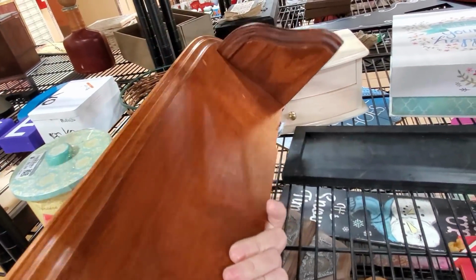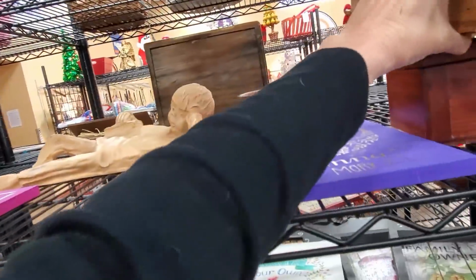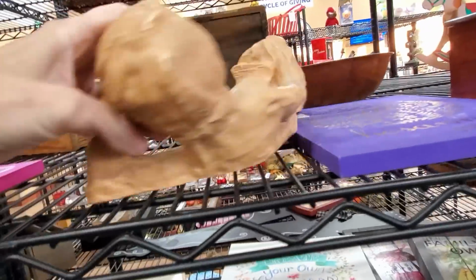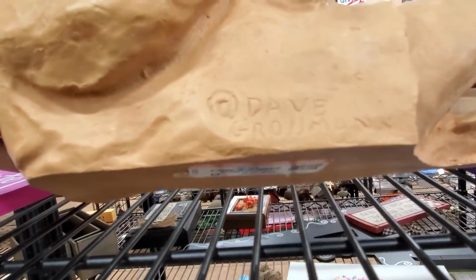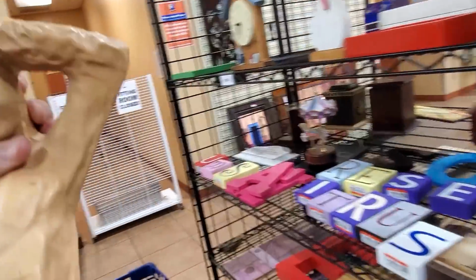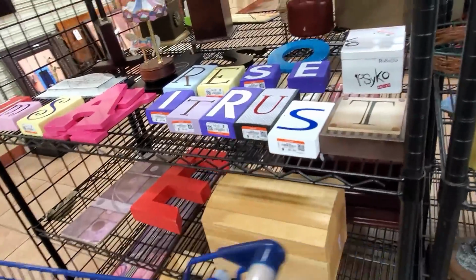I also thought about getting this little shelf because we are putting up shelves in the new house, but I decided against that too. And then I see this little guy here kind of kicking back like he's contemplating what he just read in the book or he's contemplating reading the book. Dave Grossman is what that says. And I did go ahead and pick this up, even though it had a little bit of wear. Those are not chips. It's just a little bit of wear to the color. So he did go in the cart.